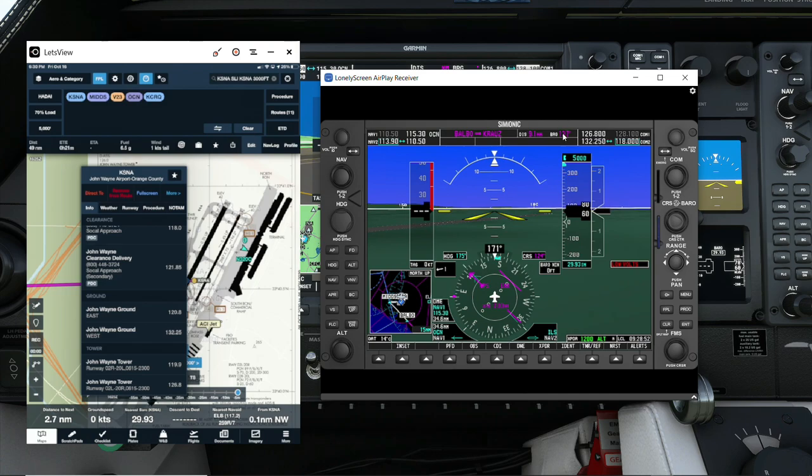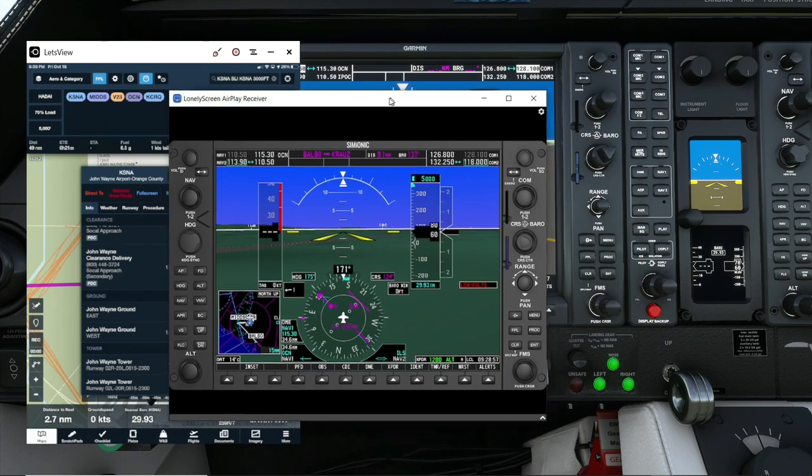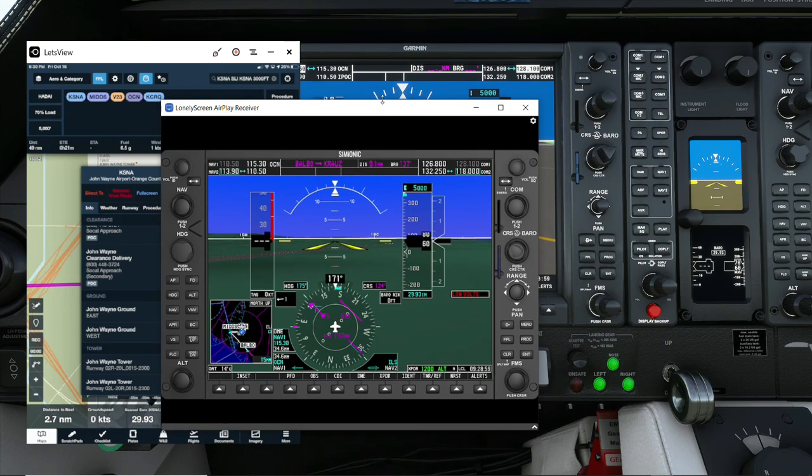Okay, so 132.25 for ground west is on COM 2. And on COM 1, I have tower, and I have departure frequency.